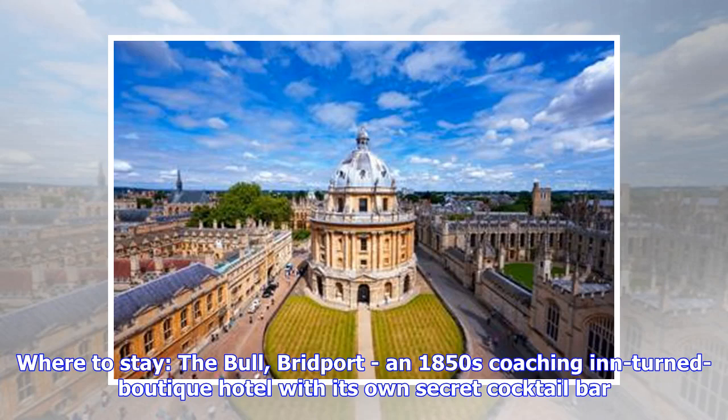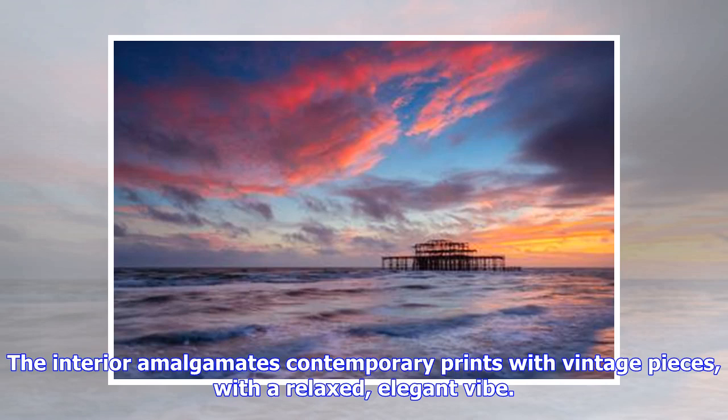Where to stay? The Bull, Bridport, an 1850s coaching inn turned boutique hotel with its own secret cocktail bar. Interior amalgamates contemporary prints with vintage pieces, with a relaxed, elegant vibe.